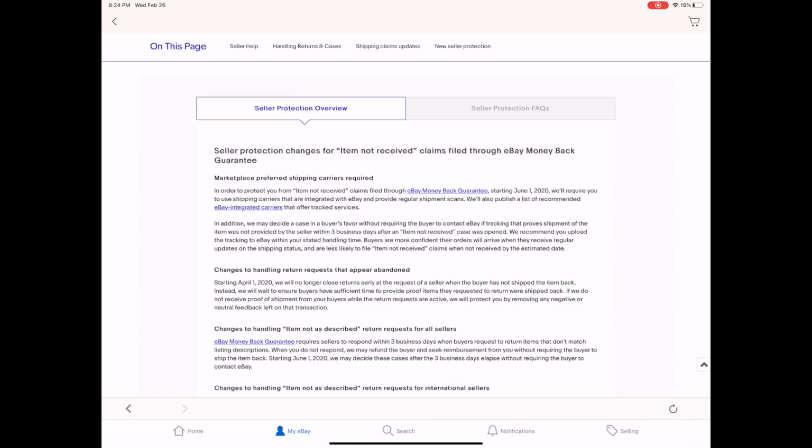In order to protect you from item not received claims filed through the eBay Money Back Guarantee starting June 1st, we'll require you to use shipping carriers that are integrated with eBay and provide regular shipment scans. I thought that was already required.